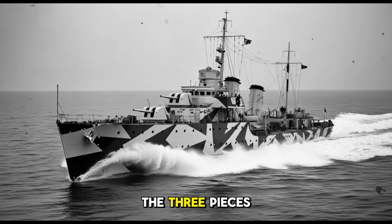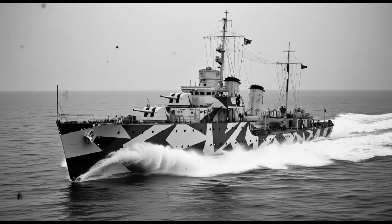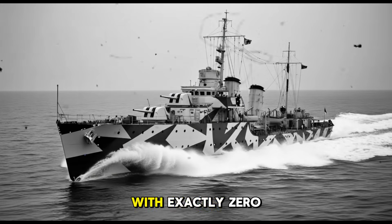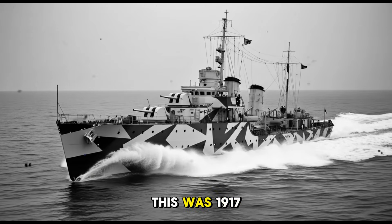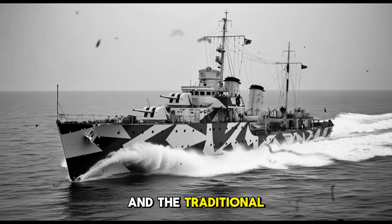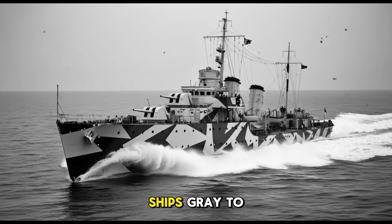Rob them of the 3 pieces of information they absolutely needed to sink you. The Admiralty thought he'd lost his mind. Wilkinson was an artist, a marine painter with exactly 0 formal engineering credentials. This was 1917, and the traditional thinking was brutally simple. Either you painted ships gray to make them invisible, or you accepted that visibility was inevitable and hoped for the best. You didn't make yourself easier to see.